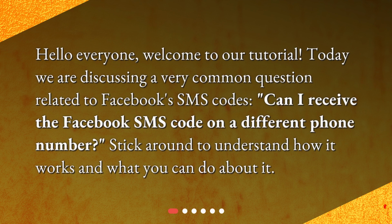Today we are discussing a very common question related to Facebook's SMS codes. Can I receive the Facebook SMS code on a different phone number? Stick around to understand how it works and what you can do about it.